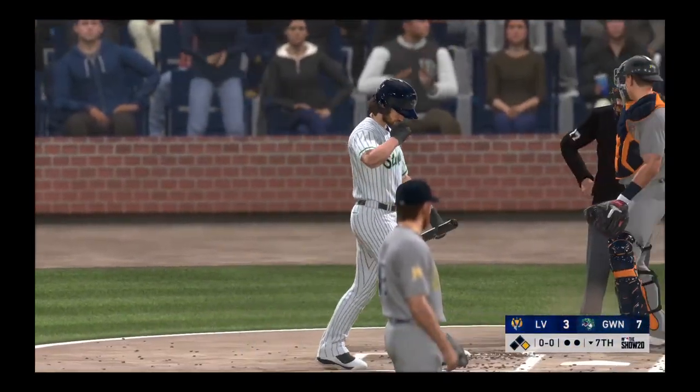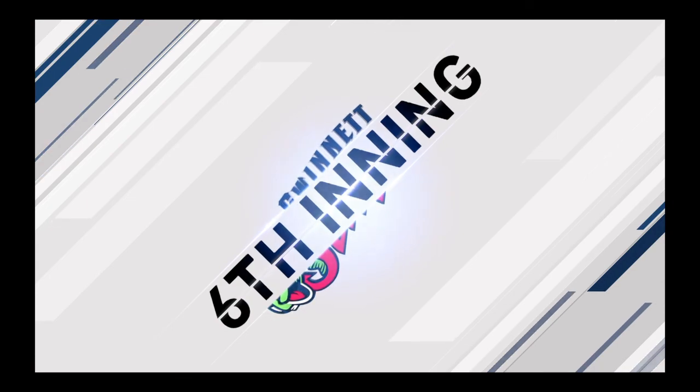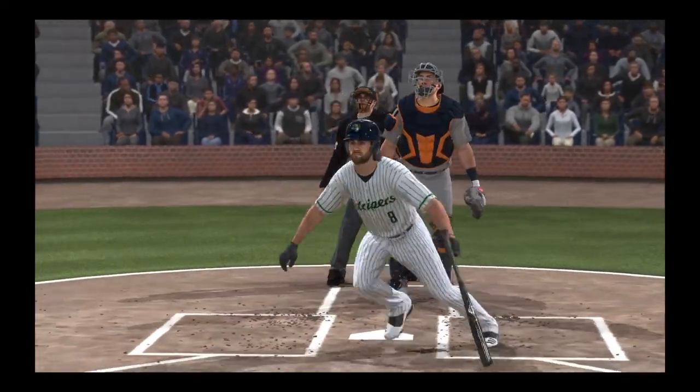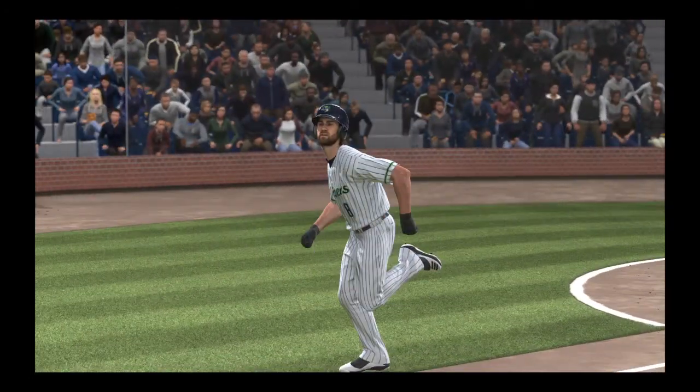Charlie Culbertson will stand in yet again as we flash you back to the middle innings. This was a turning point here. A solo home run that was really one of the key at-bats of the ballgame to this point.